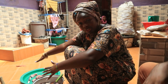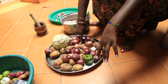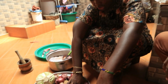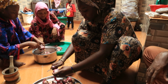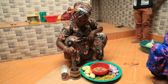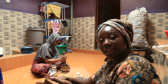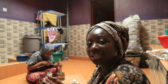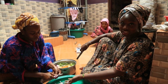So we cut some of the meat. Then we're going to have to cut all of these vegetables. We have potatoes, onions, garlic, green peppers, and cabbage. We have ginger, garlic, and salt, and they're pounding it together, and this is what they'll use to season the meat. Okay, I finally finished number 1, guys, and my sister's on number 10.